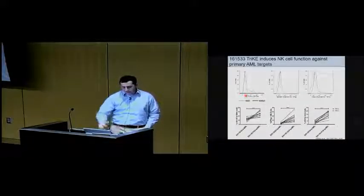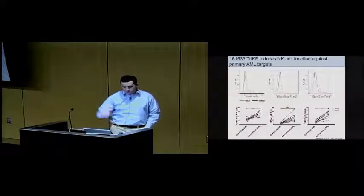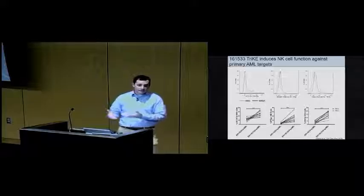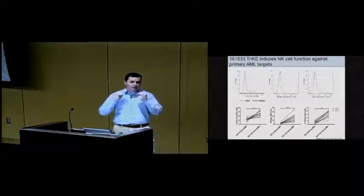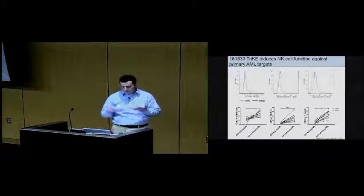And again, this data is pooled, and we use two different AML targets, shown by the filled line and the square. And the important fact about these two different AML targets is that they contain different levels of CD33. So we see slight differences based on the CD33, but they're not huge. But if the primary AML does not contain CD33, the molecules don't work. And that was published by Anders Björnik 2 or 3 years back with the BiKE.